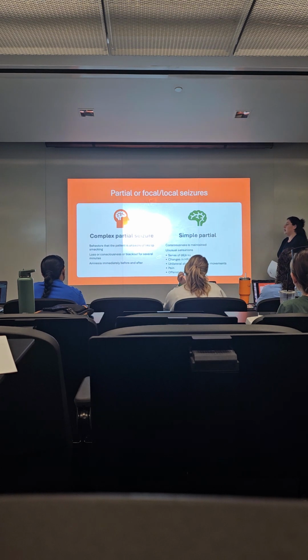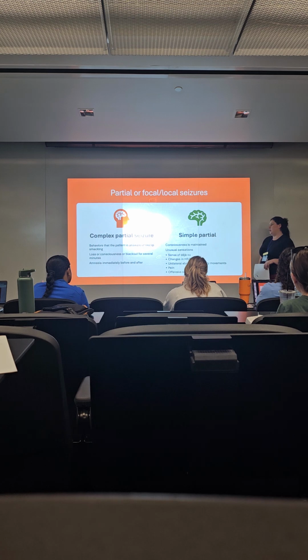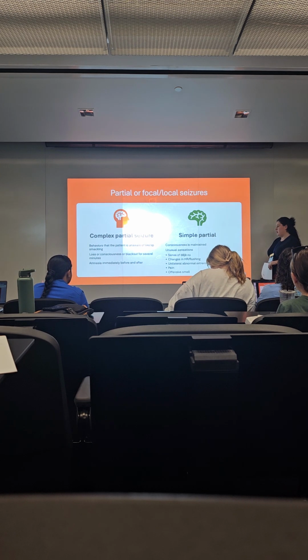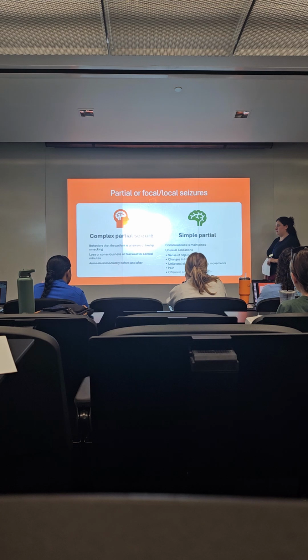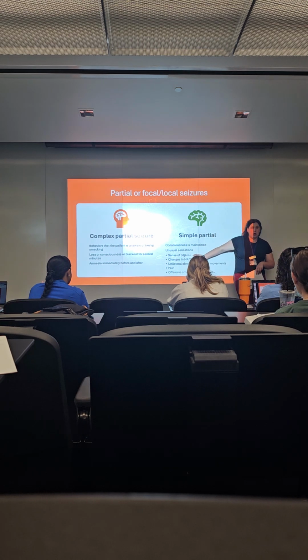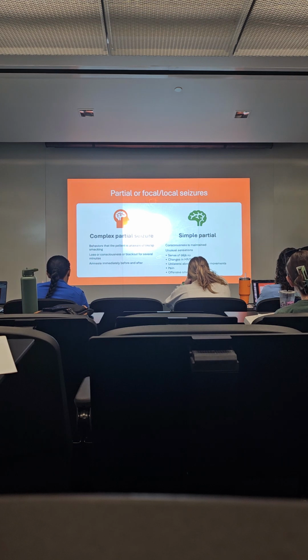Simple partial. I maintain my consciousness. It is really just unusual sensations, like a racing heart rate or flushing, unilateral abnormality of extremity movement, pain, and an offensive smell. Now, every time you have deja vu, don't think you're having a seizure, like me, right? I do the same thing. But these people will have senses of deja vu multiple times, and then they won't have it.